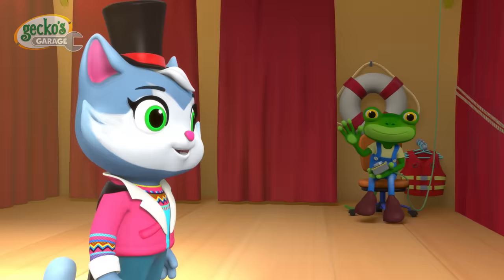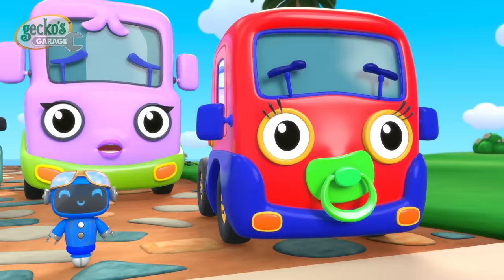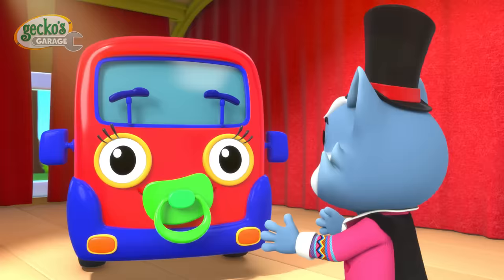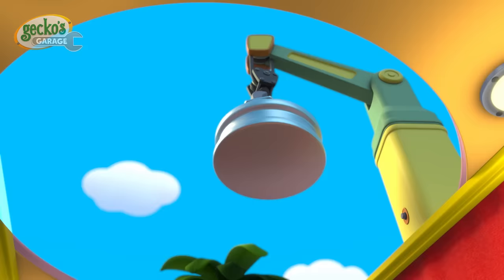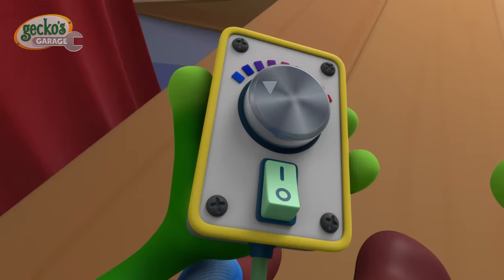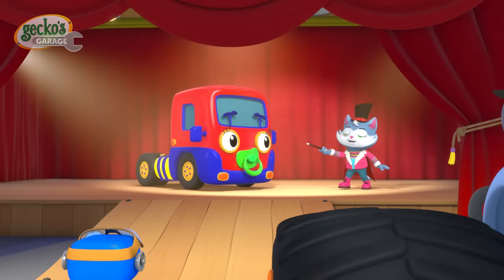Hello, everyone! Cat's putting on a magic show! And I'm her assistant! For my next trick! Could I please have a volunteer? Yes, Baby Truck! Stand here. Ah, my cue! Magnets attract things made of metal, like Baby Truck. This dial controls the magnet's pulling strength. With a wave of my wand, a la Katsam!